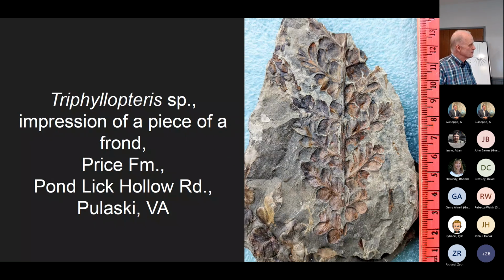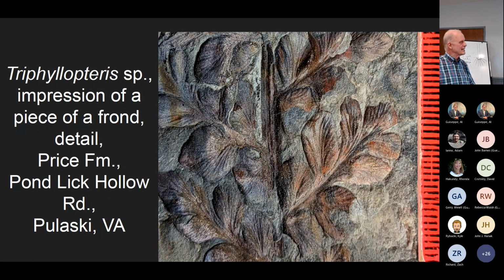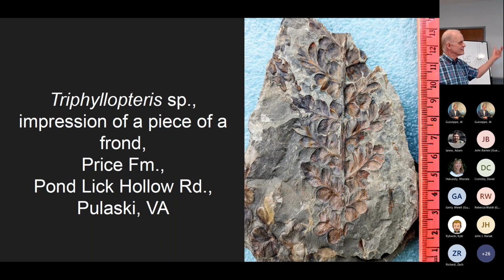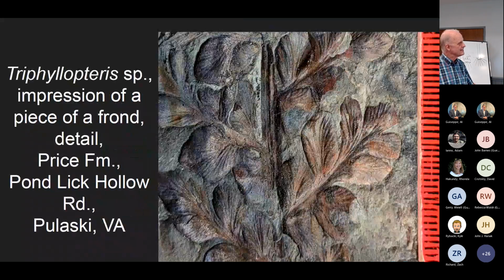Margaret Knaus decided she wanted to divide the genus Triphyllopterus into different genera. I think the question is whether they're different species. They're clearly the same genus. Now, Triphyllopterus is a bit of a misnomer in that he looked and said, okay, we've got three-parted foliage here. Well, true, but that's only one part of the frond. And if you look at the rest of the frond, it's not like that.